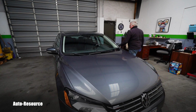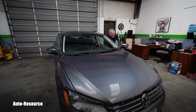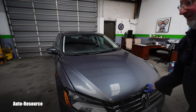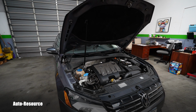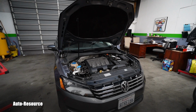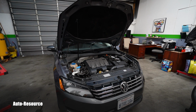Let's try again. I absolutely love it. Before it was pretty heavy hood, now one finger. Miracle, don't you think? I absolutely love it. This was worth every single penny, in my opinion.